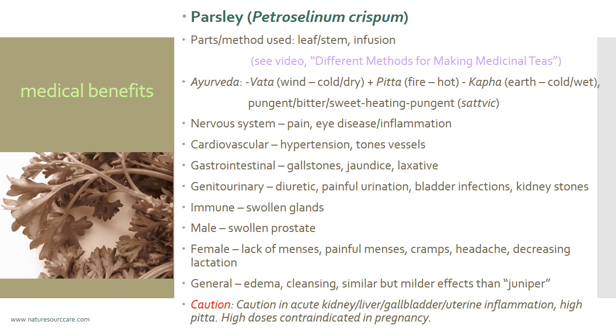For the gastrointestinal system, parsley is really good for potentially gallstones, jaundice, and also as a laxative. The gallstones and jaundice, so again, we're talking about gallbladder, liver function here. So it is a gentle cleanser. And then the laxative, because it's a little bit warming, it can help to relieve bowels, that sort of thing.